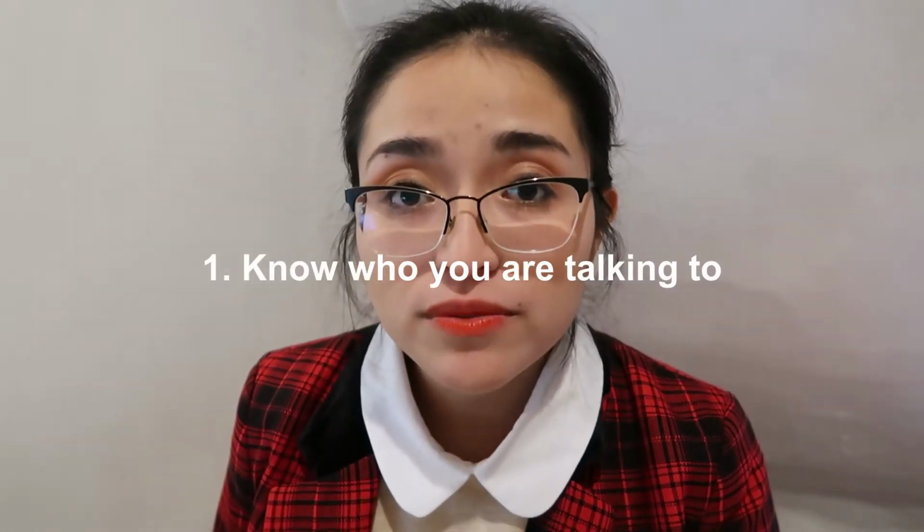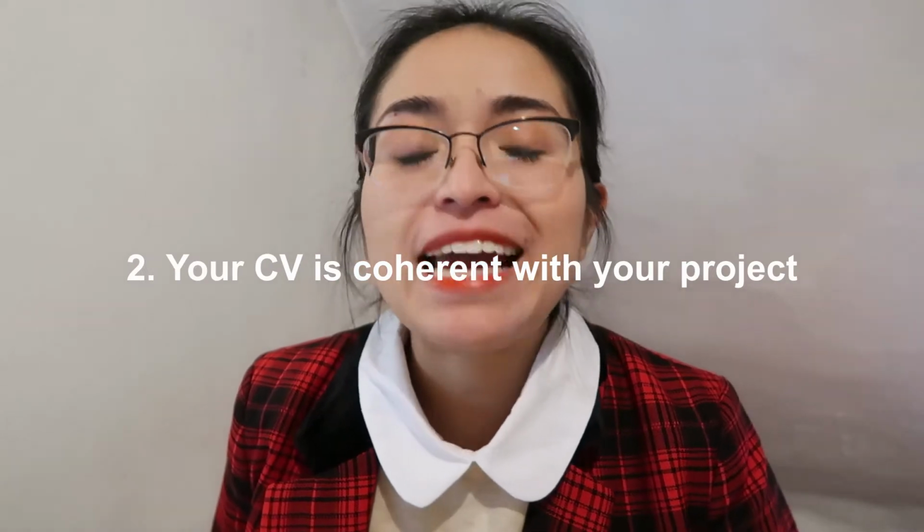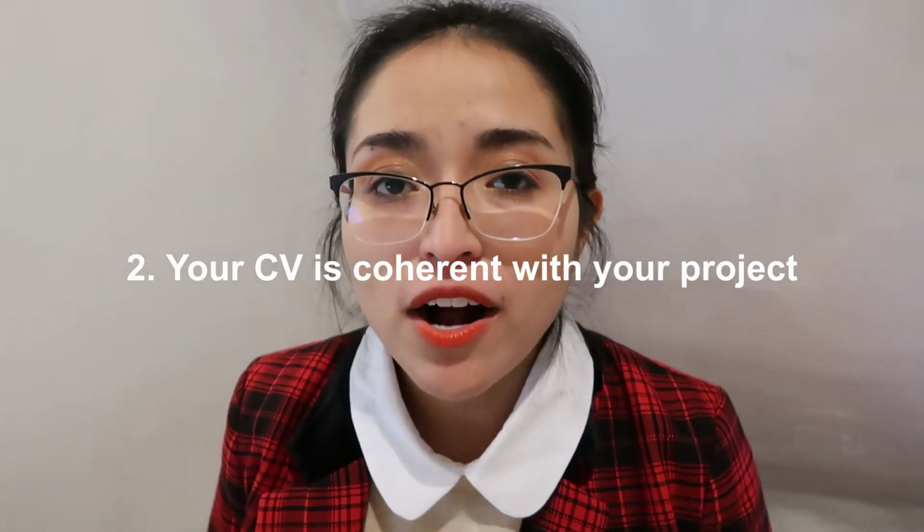Let's talk about how to write down a CV in French. Your CV is going to be the first thing that recruiters see. You have to add the most important information in your CV, and there's a structure that you have to follow. This may vary depending on what you're applying for. Today we're going to talk about applying to study in France. There are two things that you have to pay a lot of attention to. First, knowing who you're talking to, and second, having a CV that is coherent with your project.